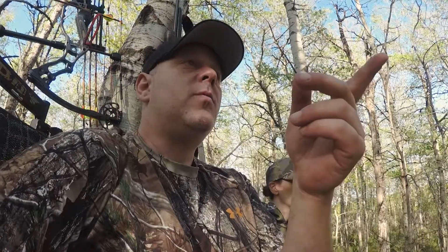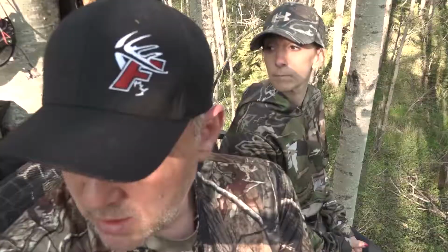We have a brown one now coming in. The black circled around us. I don't think we spooked it. I think it'll come back. I don't know if it was a big one or not. I really want that black one to come in.